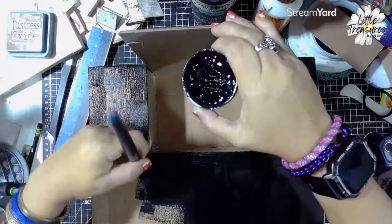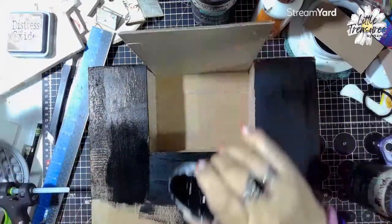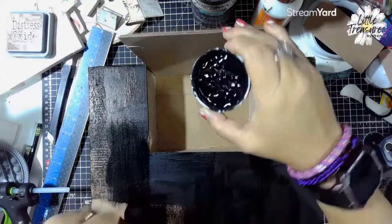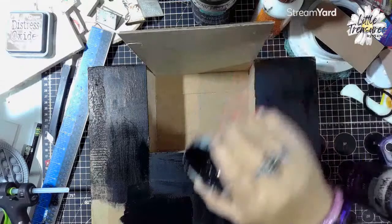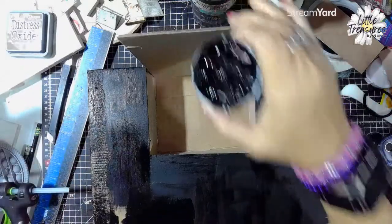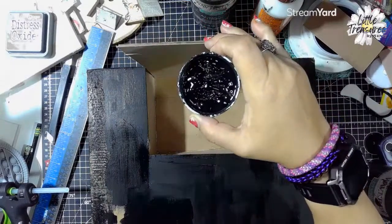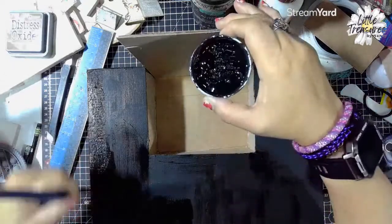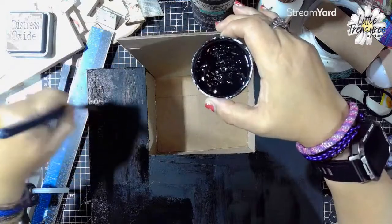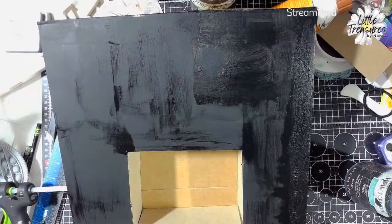And this is a messy coat, because most of this is going to be covered with the bricks. And I'm only going to paint the front and the inside here. I'll finish the rest of it off screen. You don't need to see me paint this whole thing black. And so we can start working on the bricks. There we go. Just paint the inside. It's looking like a fireplace already.